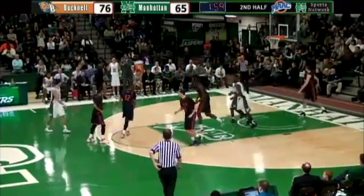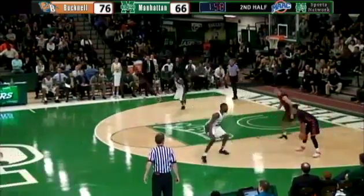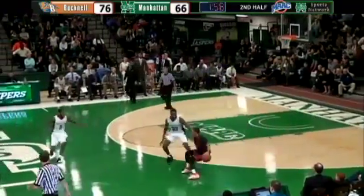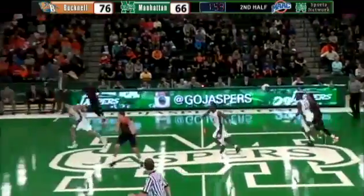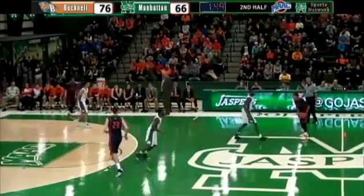Back to a 10-point game under 2 minutes. Just a tick under 2 minutes. Comes to Brown on the inbounds, and the pressure begins. Brown, alone in the backcourt, leaves it ahead for Thomas. And now the Jaspers settle into their half-court defense.